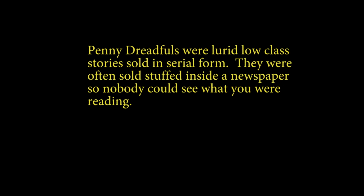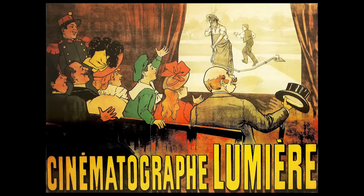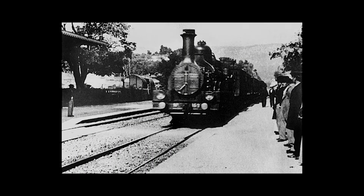Now, we go ahead 50 years later to 1896, and this is probably the first movie poster. It's advertising a showing of short films by the Lumiere Brothers, who would make short films that don't have stories. They'd have images of a train pulling into a station, or factory workers leaving their job. You know, the whole marvel was you're watching this image on the wall move, which people in 1896 never really saw.